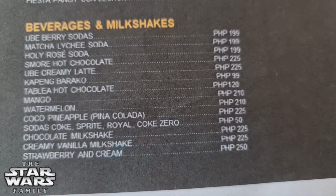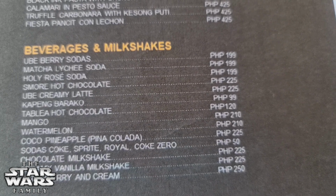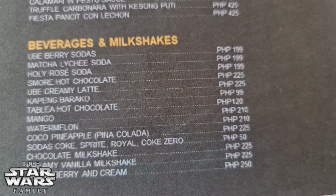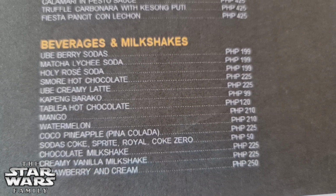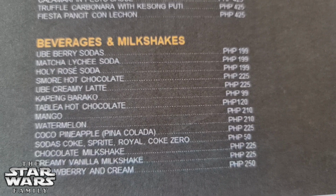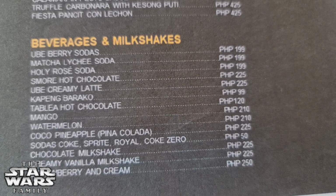All right, and then last but not least, their beverages, guys. They've got some fresh sodas. So that's one of their features right now for this month. It's their craft sodas. Yeah, buy one, take one craft sodas. So they have the Ube, the Matcha, the Holy Rose. Holy Rose? Guessing it's those three. And then hot chocolate, and of course regular sodas. So I see pina colada on here.